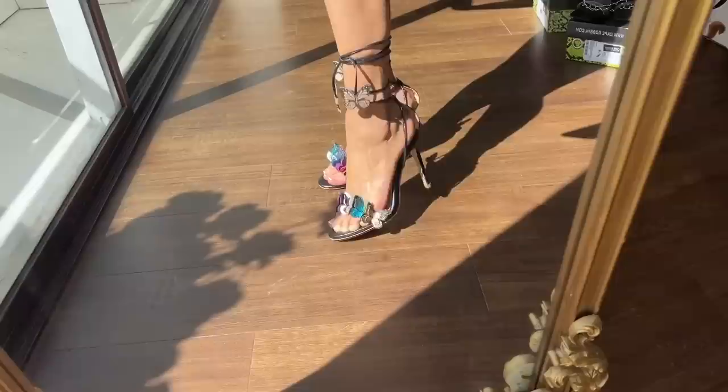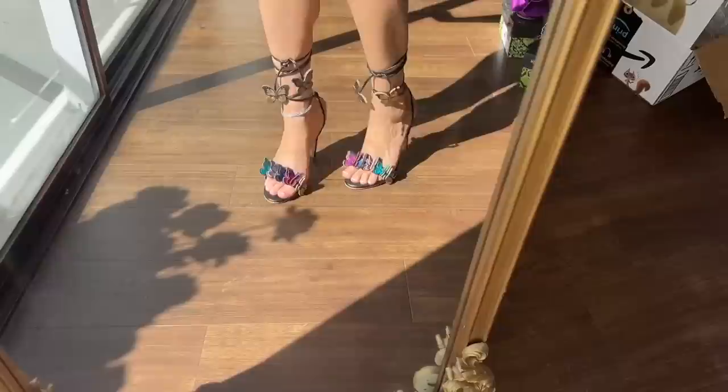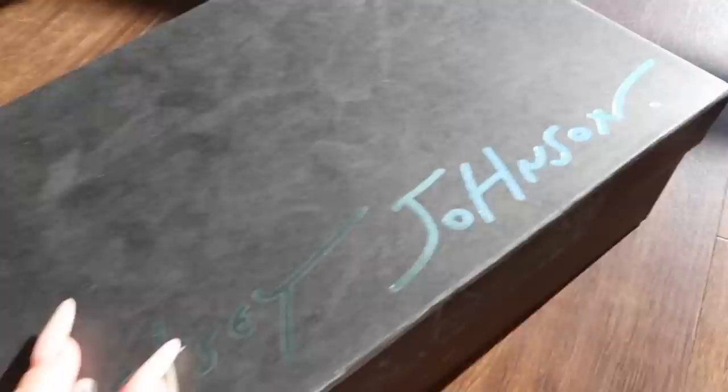Oh, look at how cute they are. Wow, these are, I think, dare I say, my favorite pair so far. I love these gladiator style shoes that kind of come up. You see how the butterflies are metallic? It almost makes them come to life. They just give a little spice to any outfit, you know? Surprisingly, really comfortable too.